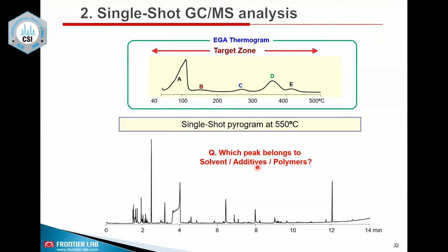Okay. So if somebody does the flash pyrolysis directly without EGA, can it work? The answer is yes and no. For some samples, if it is not a very complicated material, a single shot can give you the information that you are looking for. But if your sample is complex like a cosmetic, where you have solvent, additives, and mixed polymer, then you have a lot of peaks. Sometimes you may have a coelution problem, which is a problem you may have to overcome. So single shot can work in a few cases. In some cases it is preferred to do the double shot. Later I have an application to show this difference.